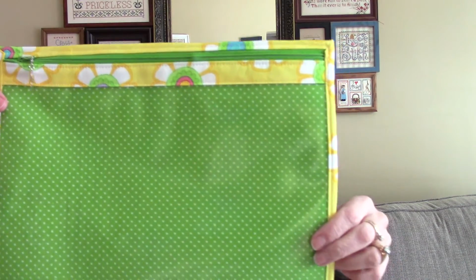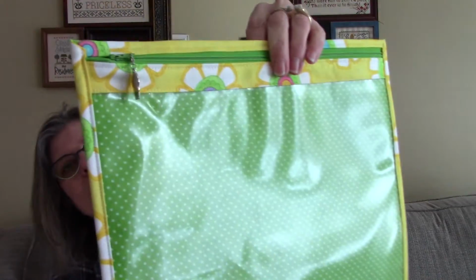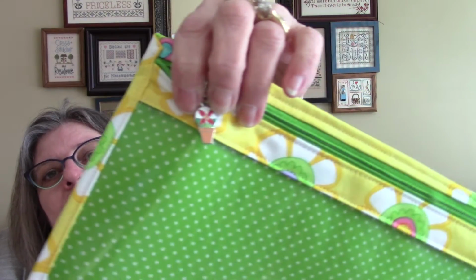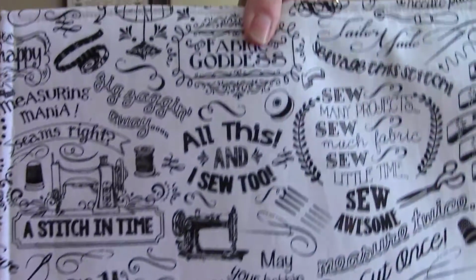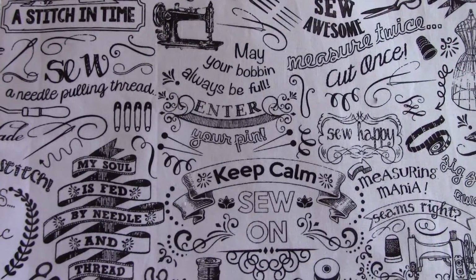Here's another one I made. This cute little yellow flowery one. Got this little charm, probably hard to see, from the Missouri Star Quilt Company when I was down there last weekend, or a weekend ago. Cute. This one, I love this inside fabric. If you can see, it looks like little cross stitches. Just so dang cute. And then lots of sewing. So yeah, that's another one of my bags.